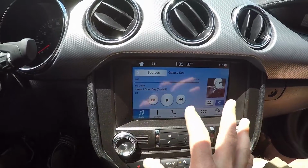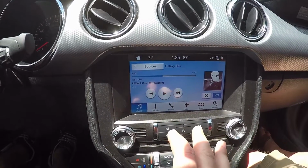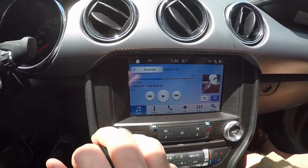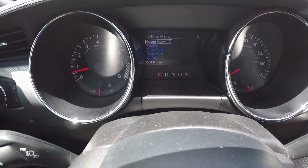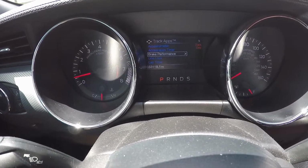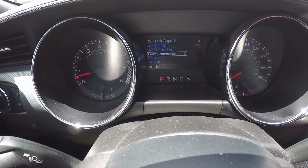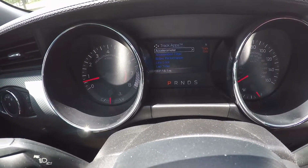The other nice thing about the tech in this car is you have 0 to 60, you have track modes, it has a line lock built into it, you have a Sync system. All of the new tech is in this car. As you can see, we've got the Sync system right here, really easy to use. I loved it when I had it even in my S197. It's really cool. Pairs up with your phone really nice. But what I wanted to show you is in the main menu up here, we actually have the track package. You've got your accelerometer, you've got your timer, you've got brake performance, which is how quickly it can stop. You've got a line lock, lap timer, and then you can clear everything.